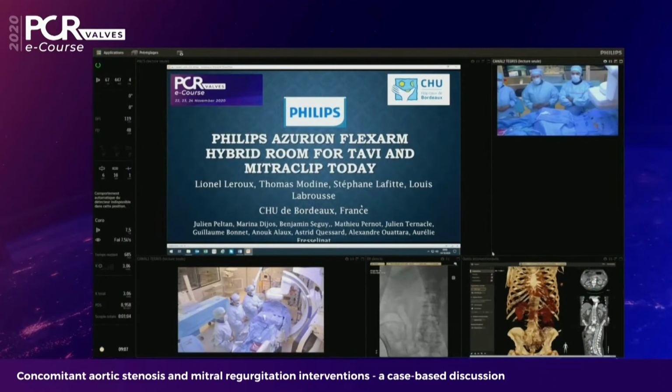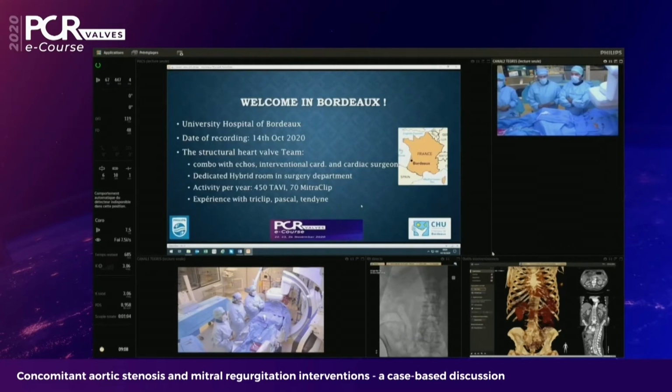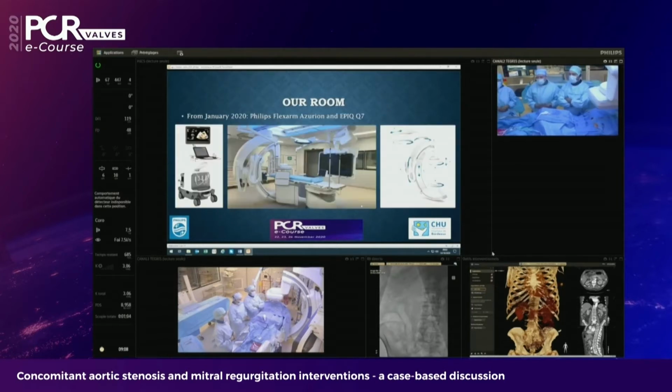Here in Bordeaux, we have the Philips Azurion Flex Arm hybrid room. All the team today with us will be Thomas Modine, our surgeon, Stephan Lafitte for the echo, Jacques Latrabe at the head for anesthesiology, and of course all our wonderful nurse team. Today is the 14th of October, and all the procedures are performed by a combo of a surgeon and interventional cardiologist in this dedicated hybrid room, which is located in the surgical department. A good point of this new hybrid room is the several axes of rotation of the C-arm, which allows you to work in different positions.